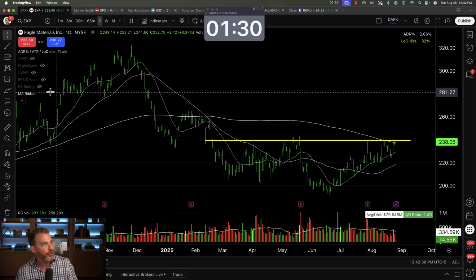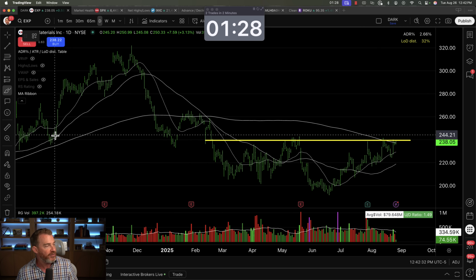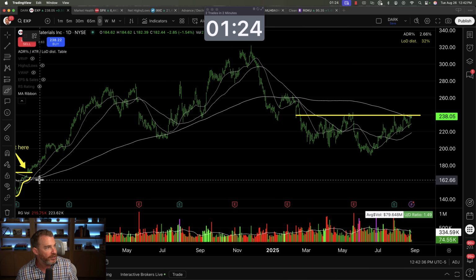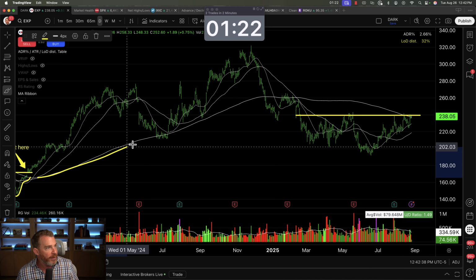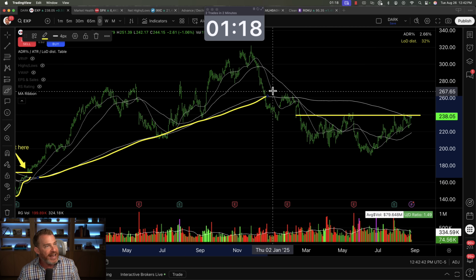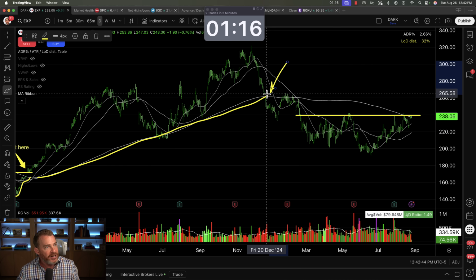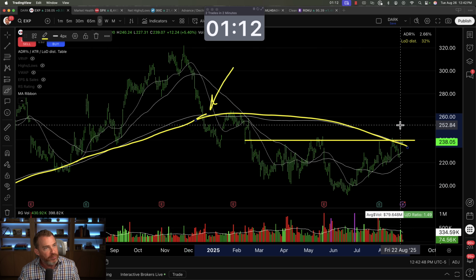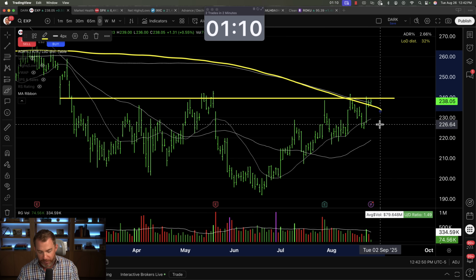In addition, the 200-day moving average, a very significant institutional level, is about to be broken. And you'll notice here, in a good uptrend, it held the 200, bounced, rode higher, and then once it got below it here, it has held beneath it and rolled over. So we're at that crucial point again where Eagle Materials is looking to break through that.